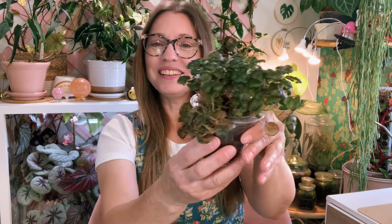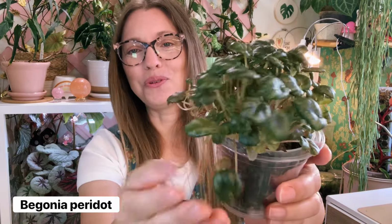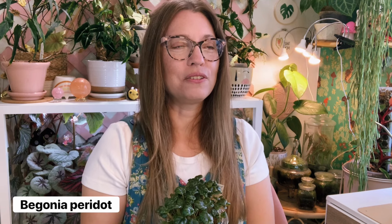So we're starting with, can you guess? One of my biggest obsessions lately is begonias. So this is the first one. Look how adorable, so cute, these little tiny leaves. So this is the Begonia peridot. Am I saying that correctly? Peridot. Actually, I think Paul might have told me the correct way to say it. This may be one that he told me is a peridot. I don't know. Paul will let me know.